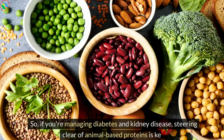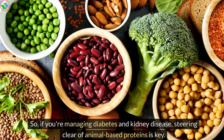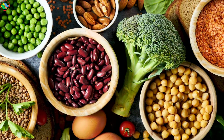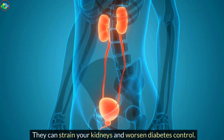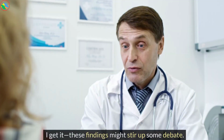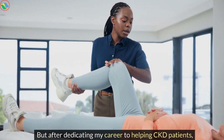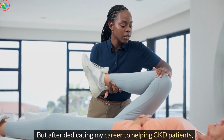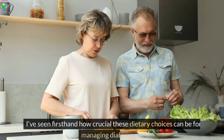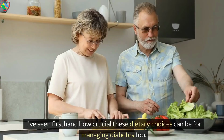So, if you're managing diabetes and kidney disease, steering clear of animal-based proteins is key. They can strain your kidneys and worsen diabetes control. I get it, these findings might stir up some debate. But after dedicating my career to helping CKD patients, I've seen firsthand how crucial these dietary choices can be for managing diabetes too.